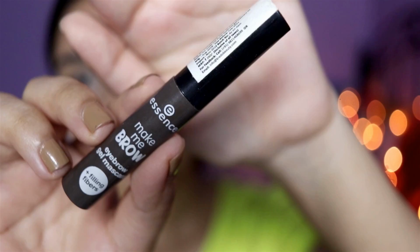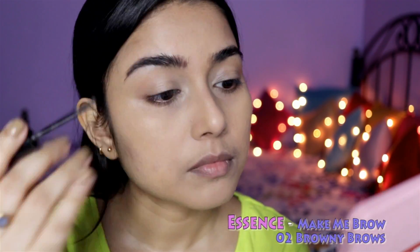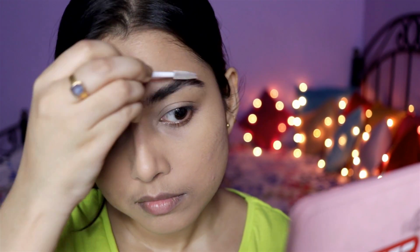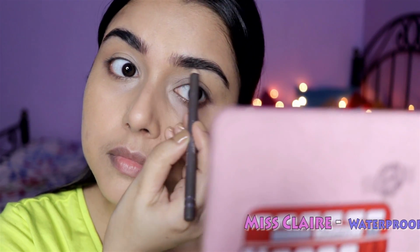Time to do my brows, and I'm not following any Insta brow trend today and just using a tinted brow gel at first, followed by a brow pencil. I love using a spoolie every time I use a brow product on my brows. It just makes sure that there is no lump or extra product left in my brows, and it makes my brows look very natural, so I love it.